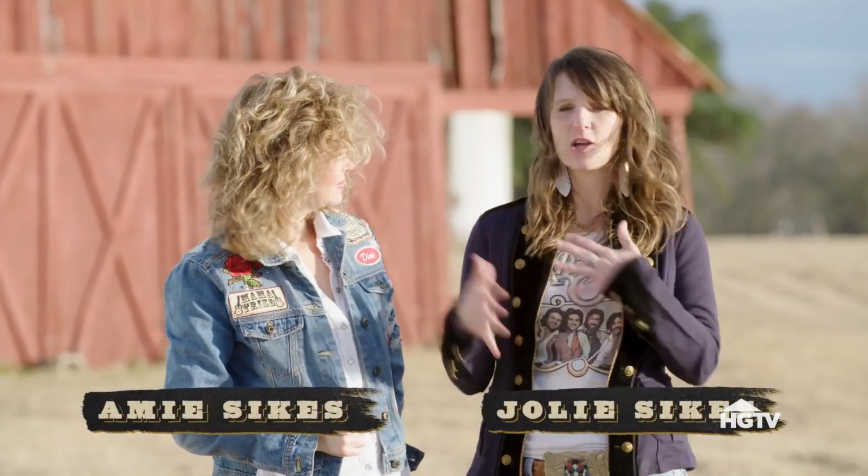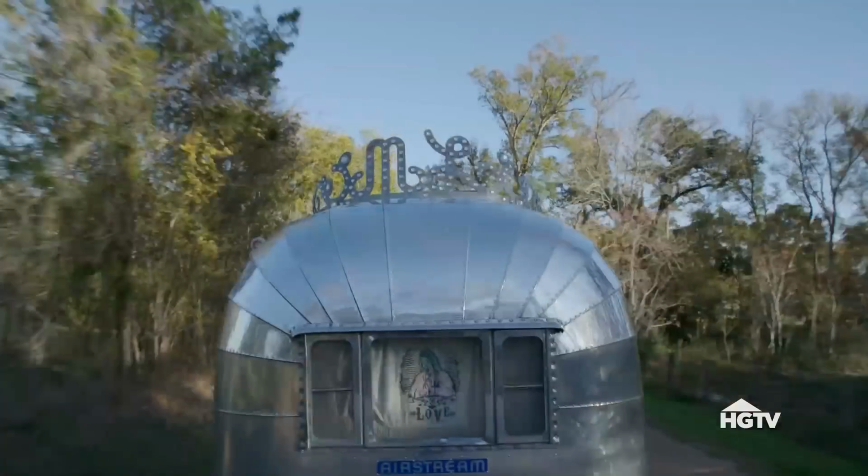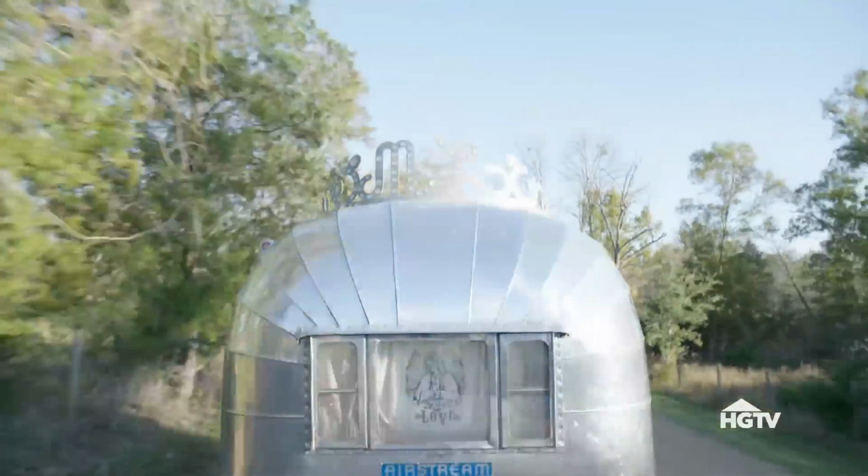In 2010, we designed an Airstream for our friend Miranda Lambert to take on tour with her. It kind of served as their rolling bar on wheels that would stop at every tour date with her. This Airstream has an Instagram account and a Twitter account. It's really part of her crew. It's like a member of her family.